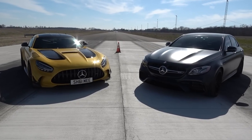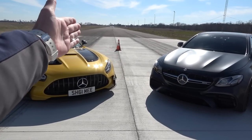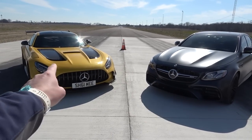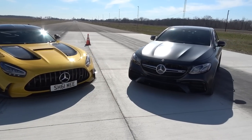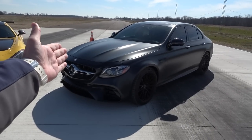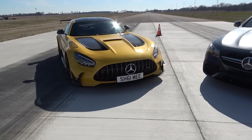It looks like a lovely day, but it is freezing, and I apologize for the wind noise, but the quarter mile is laid out here at the Triple F Raceway Strip, and we've got two fascinating cars up against one another, and at this stage, I don't entirely know which one is going to come out on top. It remains to be seen in a moment. The ultimate track AMG and Jordan's daily driver, the Super Saloon E63 S, up against my AMG GT Black Series.